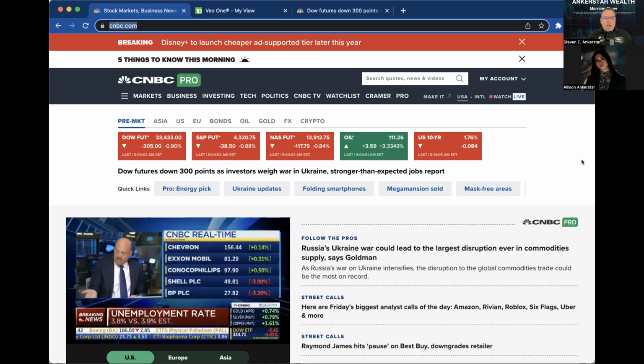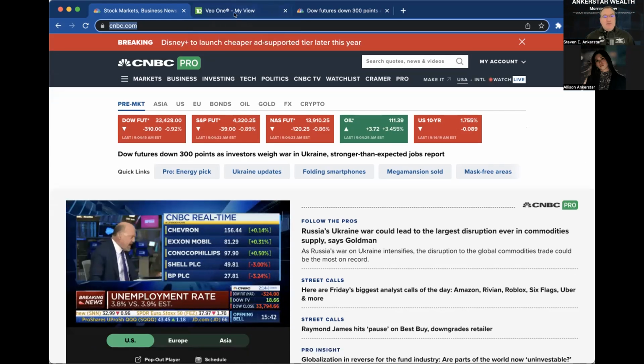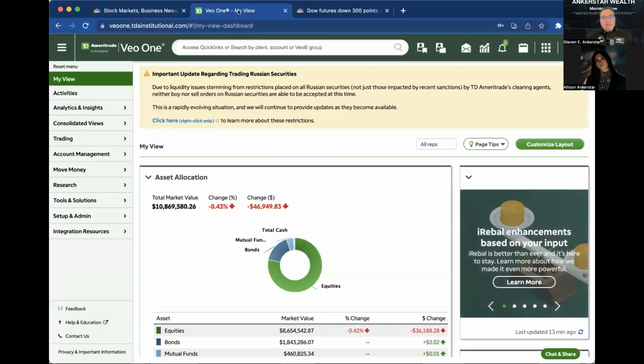And of course, it's always a priority to get the markets back open so money can flow and economies can thrive, that sort of thing. I really doubt that many of you are invested directly in Russian securities, but there's also an indirect effect here.